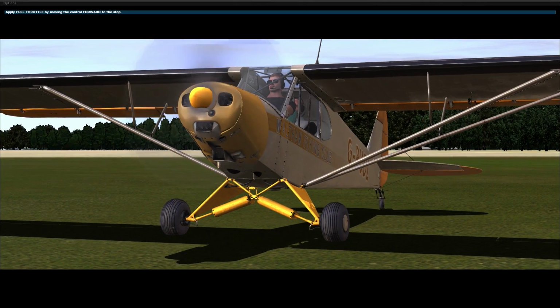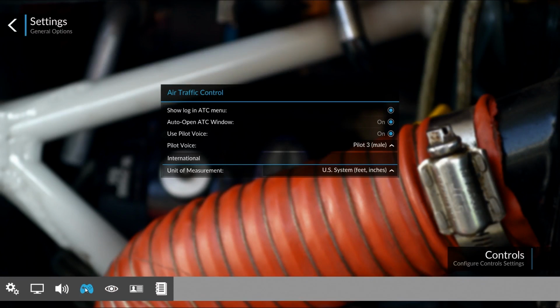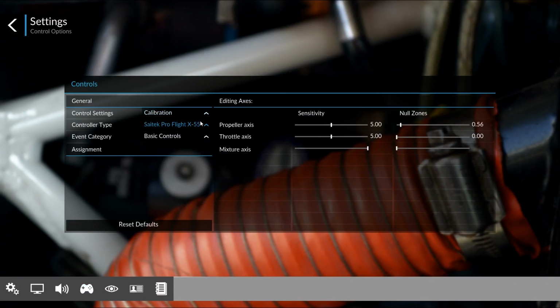That's as forward as it gets. Gently move the throttle control all the way forward. Okay. Let's see if we can access some control settings here and find out what the heck is going on. Throttle axis, null zones, no, that should be completely fine. Let's make the throttle hypersensitive. Maybe that will solve the dilemma.